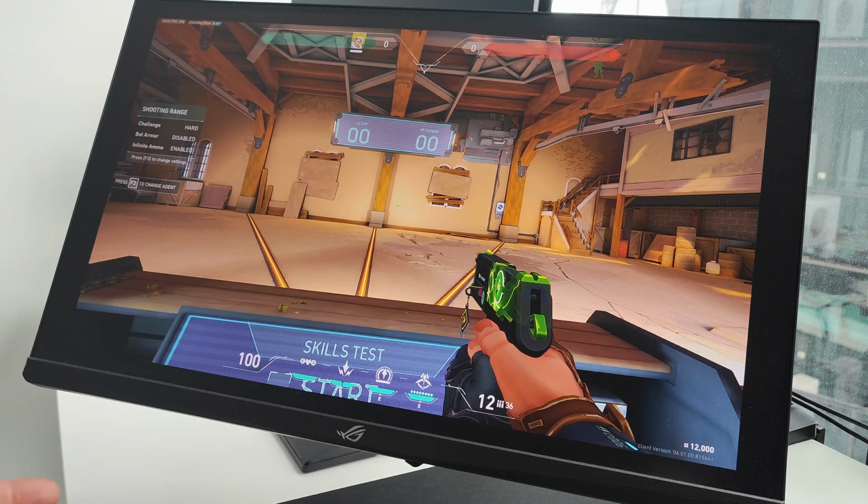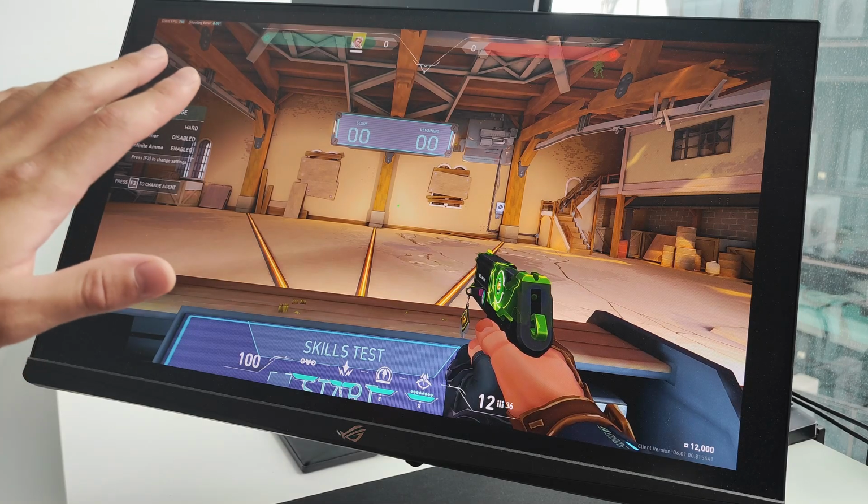So if you guys are always in the monitor hunt, you've also upgraded, and this time you're like, you know what, I'm going to splurge, I'm going to buy the best monitor I can, this is it, and this is the last one you'll need.